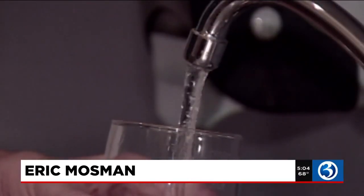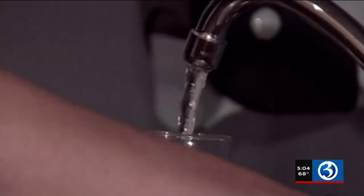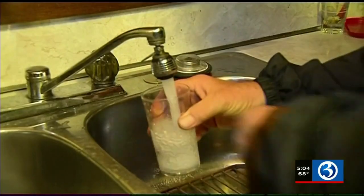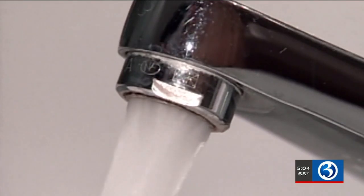The state and the USGS did the study, and it found elevated levels of the odorless and tasteless natural chemicals in drinking water. This is not man-made. This is natural contaminant in the bedrock. The science behind it is tricky, so we asked Professor Courtney McGinnis from Quinnipiac's Biological Sciences Department to explain. She says our terrain plays a big role.